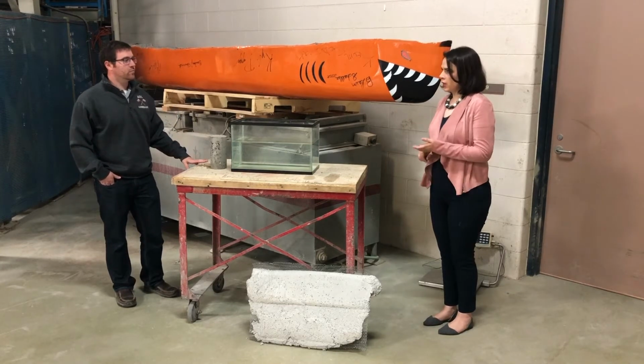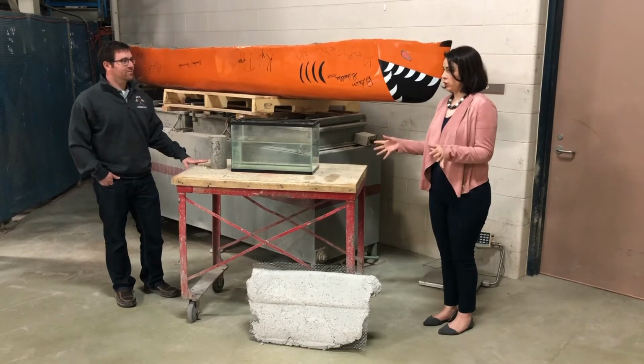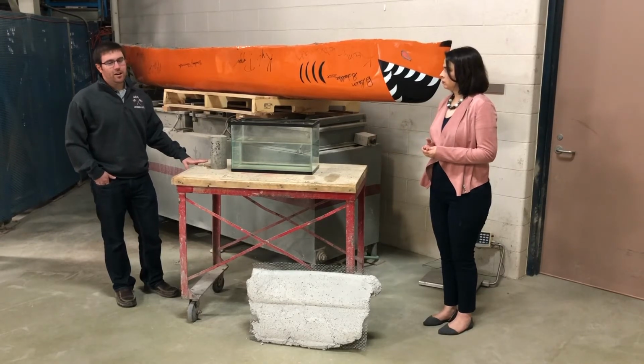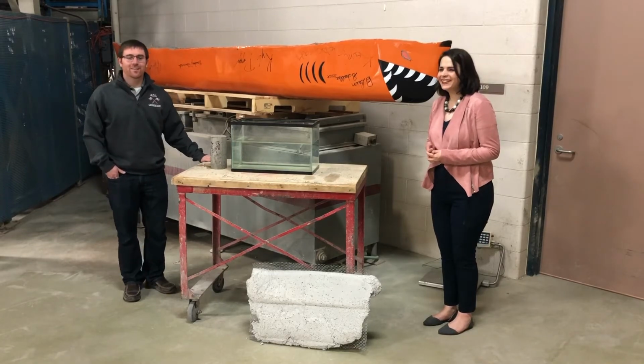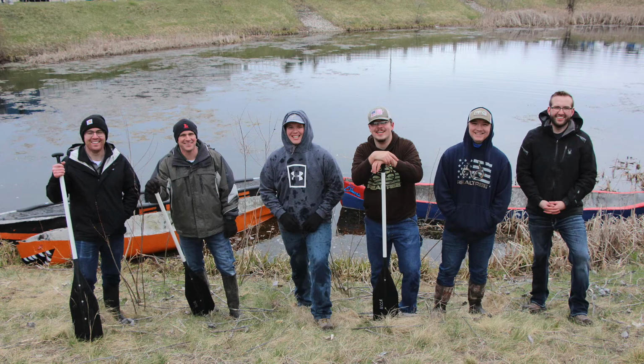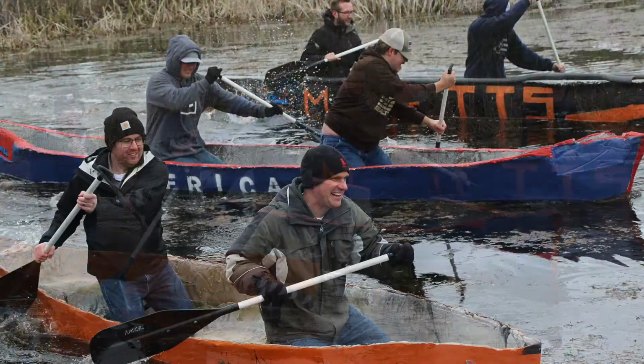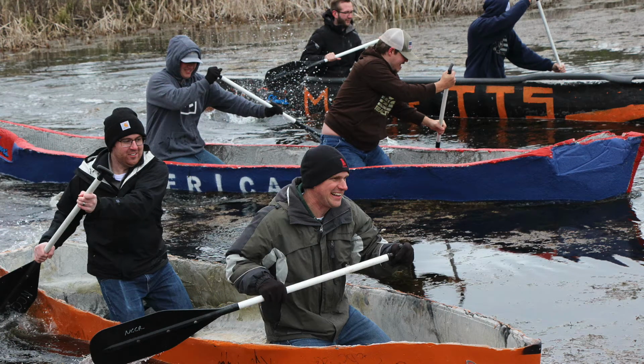So in this year's concrete canoe race, which I know is a tradition with the program, who won? I don't like to brag, but me and Tim Onspotter, we took this old one from 2002 out on the water, and we beat the students handily. We were at the other end of the pond.